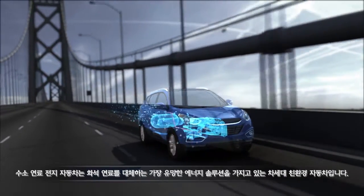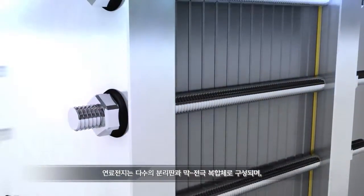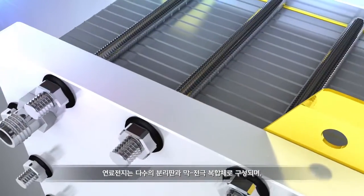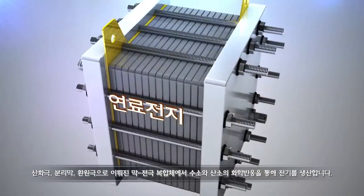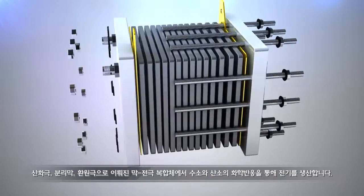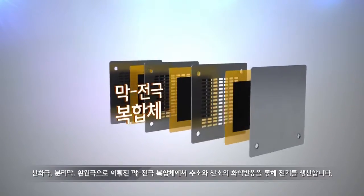the most promising energy solutions to power the next generation of vehicles. Modern fuel cells are made of multiple layers of bipolar plates and membrane electrode assembly, which is composed of anode, membrane, and cathode. The layered MEAs are stacked to generate power through the electrochemical reaction of hydrogen and oxygen.